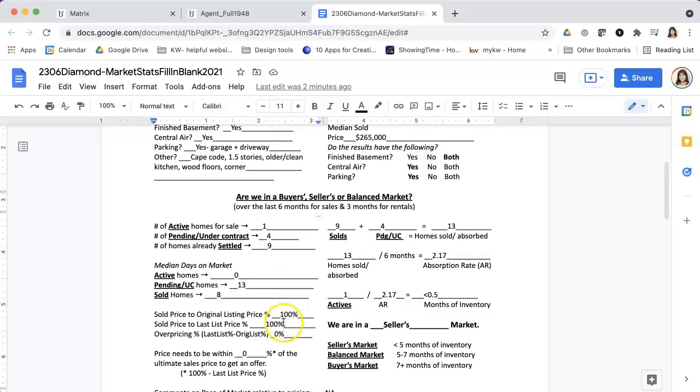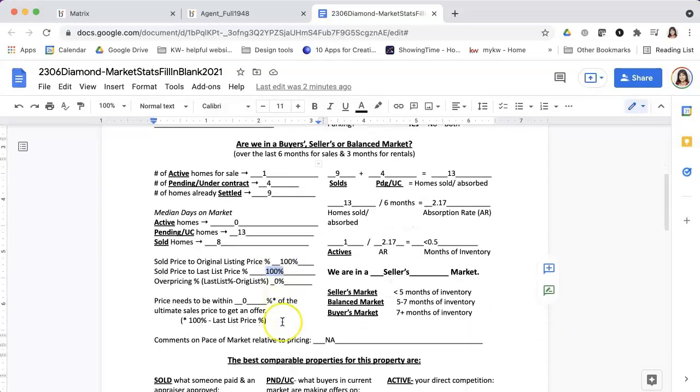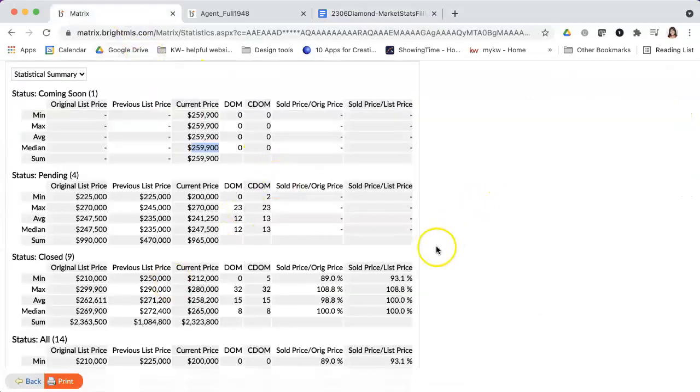So another factor I will share with you, Mr. and Mrs. Seller, is that the sellers were asking on median 100% of what they got. Now, that doesn't mean that you can ask for whatever you want and you'll get it. What it means is that you need to be on target, spot on, within 0% of what somebody would pay in order for a buyer to make an offer. That said, somebody did actually pay 8.8% higher than the last asking price.